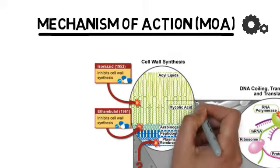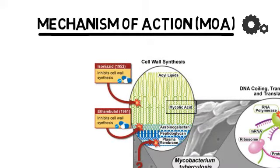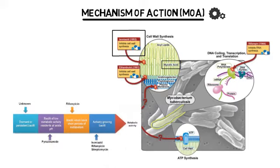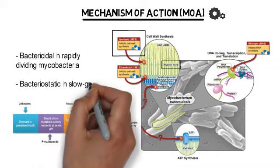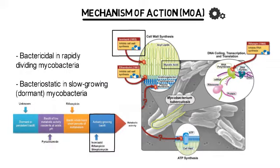Isoniazid works by inhibiting mycolic acid synthesis, which are essential components of mycobacterium cell walls. It is bactericidal in rapidly dividing mycobacteria, but it is bacteriostatic if the mycobacteria are dormant.